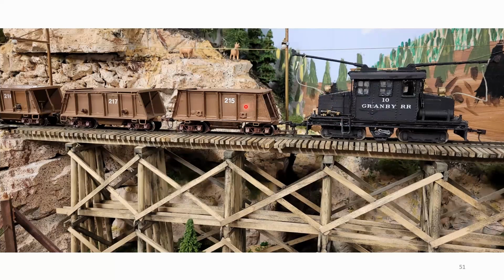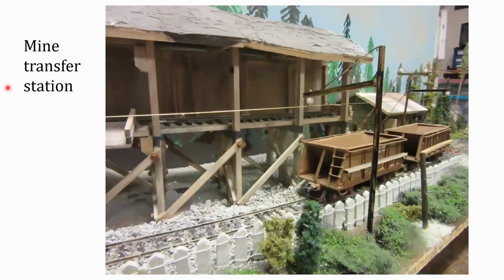And here's a rake of cars. This was the standard ore car that they used. And here's another of the big trestles. And this eventually will be a rake of 8 ore cars, which was the standard length of train. So it pulled 200 tons each time. And so that meant it had to do 5 train loads a day to get 1,000 tons. And this then went up to the mine itself.